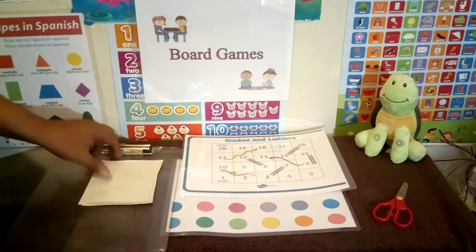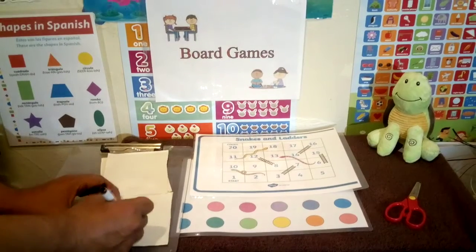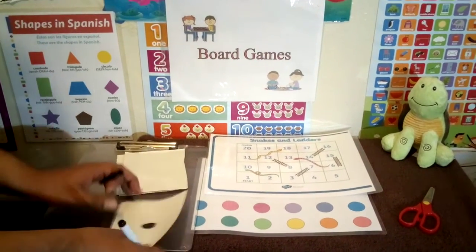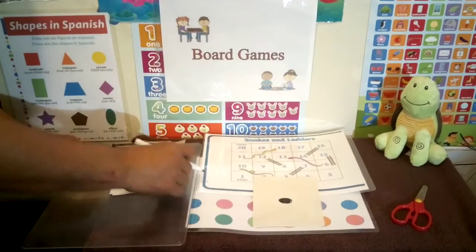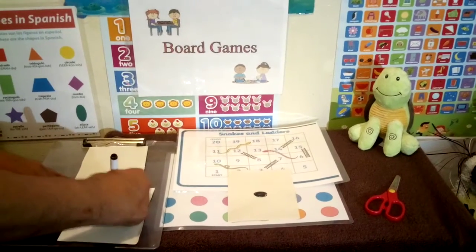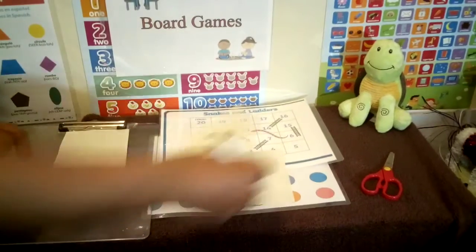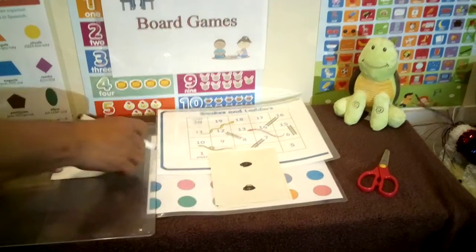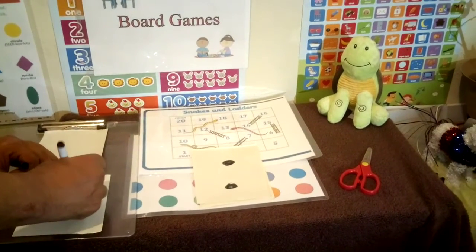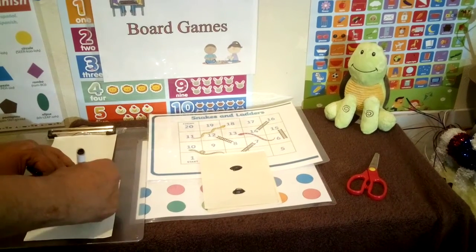and start with the first card, and you put one big black dot on it like this. You put this one aside, and then you get the next one, and this one we're going to put 2 dots on it like this. 1, 2. We'll put that one aside, and we'll get the next one, and on this one we'll put 3. 1, 2, 3.